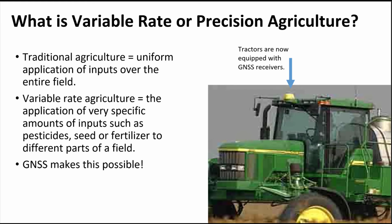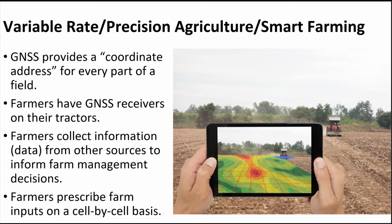So in traditional ag, the same amount of inputs are applied uniformly to the entire field. Precision agriculture, using GNSS, facilitates application of variable rates of inputs to precise locations on the field. Farmers collect data from other sources about field conditions to inform decisions about what kind and how much of inputs are needed in each cell of the field. Using the GNSS receiver on a tractor, which receives location coordinates in latitude and longitude in real time from a satellite, the input application equipment can apply inputs such as fertilizer at precise cell-by-cell locations on the field.